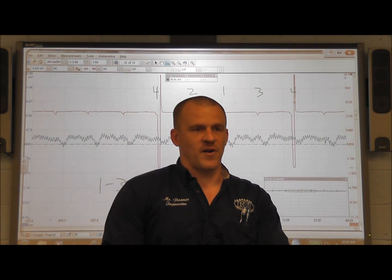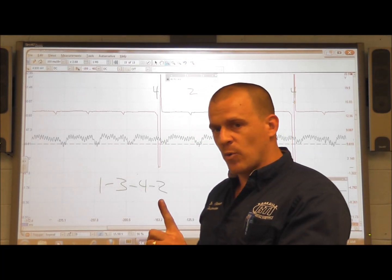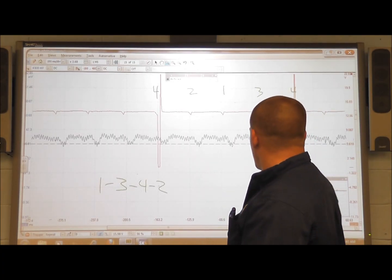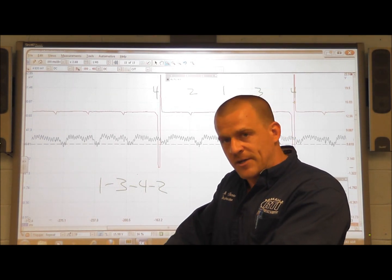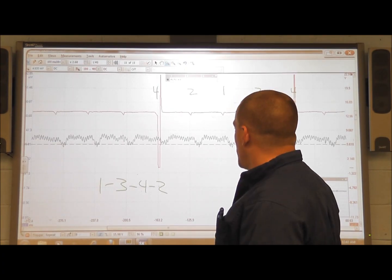Which one had the best flow rate? Which one had the most flow? Number 1 cylinder had the most flow. Can we see that up here? Yes, we can. And we can also see which one has the least amount of flow, which is going to be, in our case, the least amount of pressure drop. And that is clearly the number 4 cylinder. Okay?